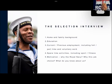So looking at that, you can see that we're trying to get a big picture of you as a person, what you're all about, what makes you tick, what you're good at, what you're not good at, and why it is you want to be in the Royal Navy, because that's really important. It's hugely important, and I can't stress it enough, to make sure you're choosing the correct role. Choosing the correct role is imperative, and then you'll go on to have a successful, really enjoyable career.